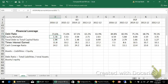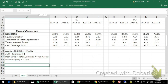For instance, we have here an equity multiplier, assets per dollar of equity, of 3.78. That means there's $3.78 of assets for every $1 of equity. So if I write that out in my equation, that would be $3.78 of assets are equal to liabilities plus $1 of equity. So that would mean that there's $2.78 of liabilities for every $3.78 of assets.